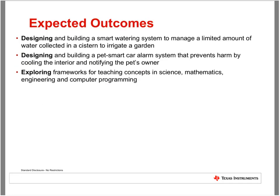Thanks, Jeff. And Jeff, if you wouldn't mind also discussing the expected outcomes. Absolutely, Mike. Here's what we're going to be looking at today. We're going to be taking a look at the smart watering system and how we can use a very, very small technology setup to model a large-scale operation to irrigate a garden using water that's collected in a cistern. A cistern is just a big pit or a big hole in the ground or somewhere that collects water, and then we can water from it, sort of like a gigantic rain barrel, essentially.